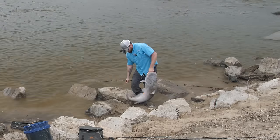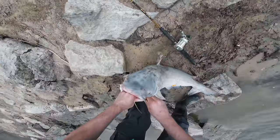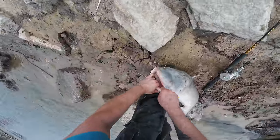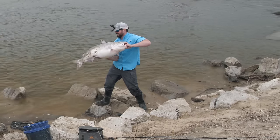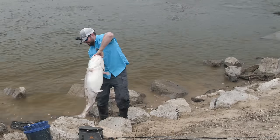Oh my gosh, you guys. Another monster. Holy cow. This guy was hooked perfectly, in the side of the mouth. There we go. Yes. Oh my gosh. It's another giant.